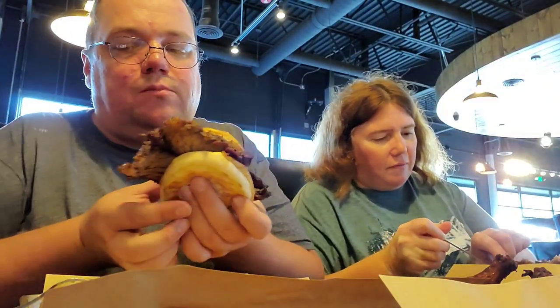Here is the brisket sandwich. It's salt and pepper. Let's see if it melts in the mouth. Wow, I'm pleasantly surprised. For being a sandwich, it does melt in your mouth. Come on, you want to try this little piece of that? Try that. Is it melting in your mouth? Oh yeah, it melts. Yes.